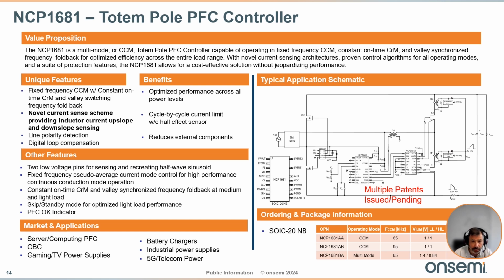It includes all the linear polarity detection and digital loop compensation, which allow reducing the external components. And the fact that it has a fixed frequency CCM, constant on-time CRM, and valley switch frequency fallback allows optimizing the performance really across all the power levels.